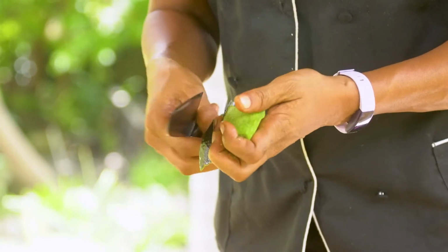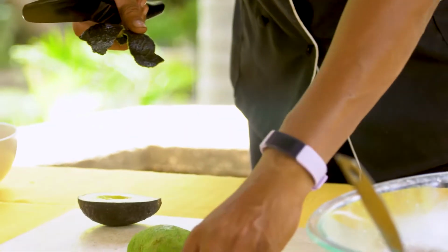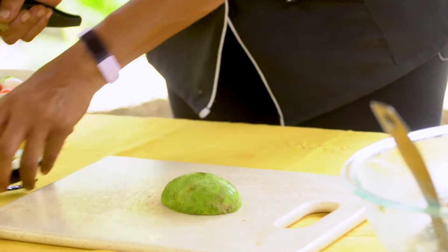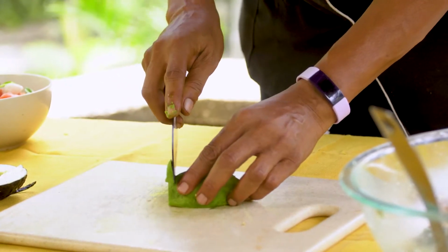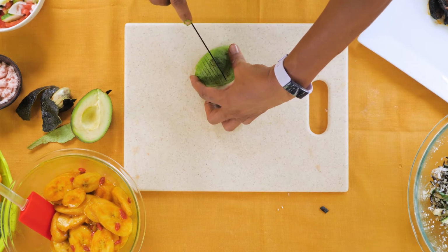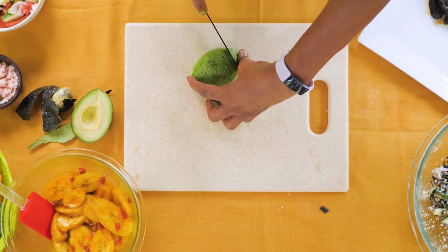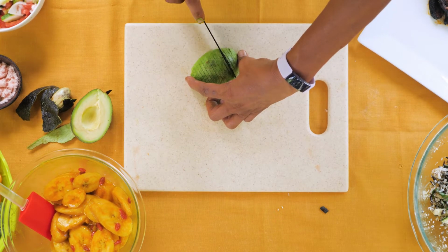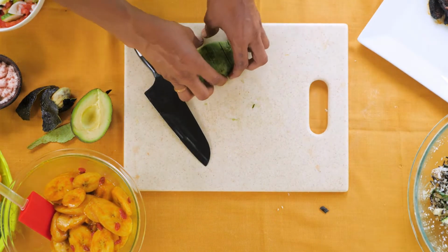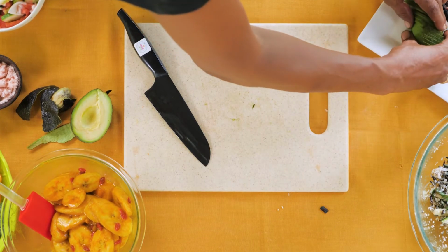Just a little bit more to go. There we go. Once we get that done, just slice it thin and just create a nice little barrier across the front of our plate. Take your time.